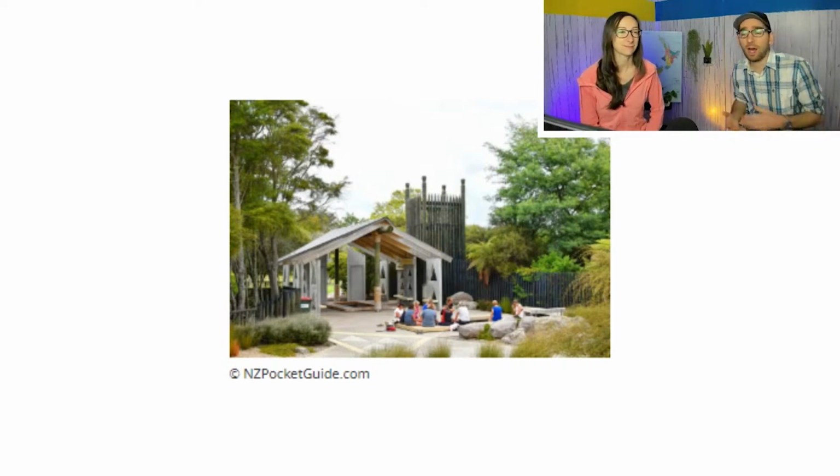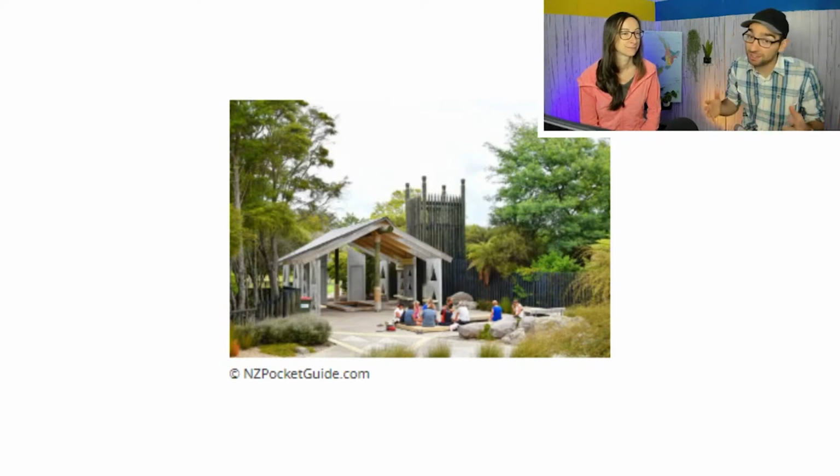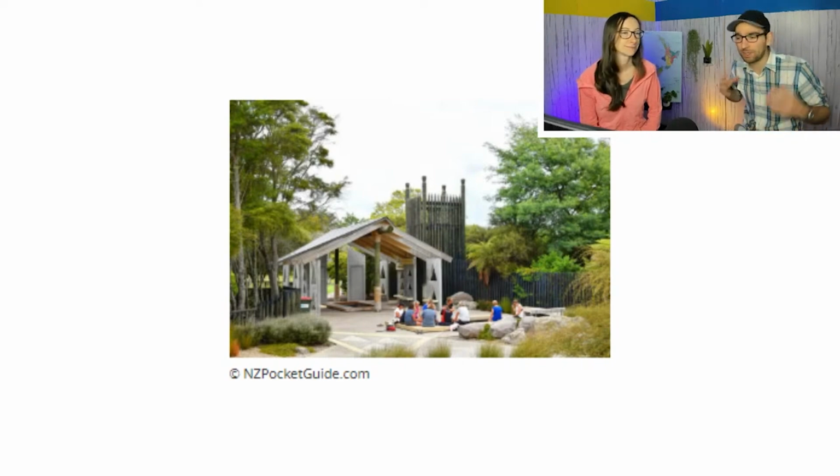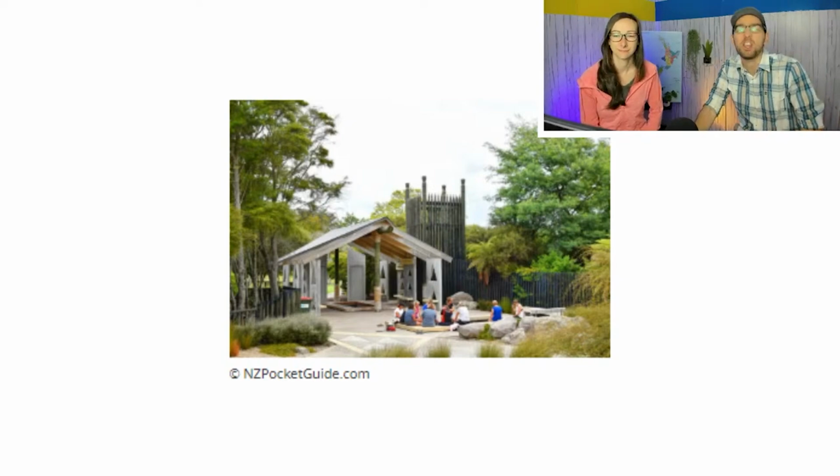And if you are well ready for the New Zealand weather and you've packed your good rain jacket, as we advise all the time, well, going to the geothermal park when it's raining is, in my opinion, even better, because there is even more steam and there are even more activities when the cold water reaches the really hot water of the center of the earth. So yeah, it's pretty awesome.